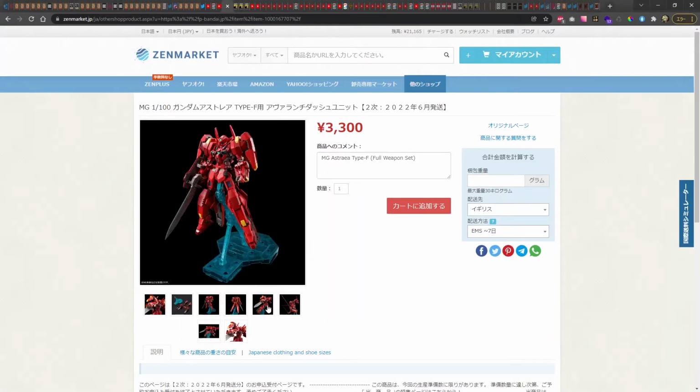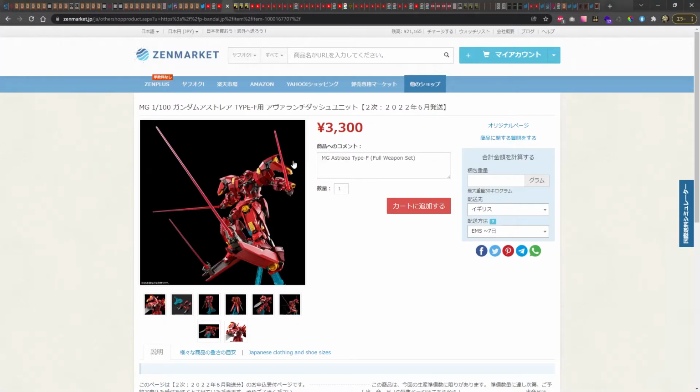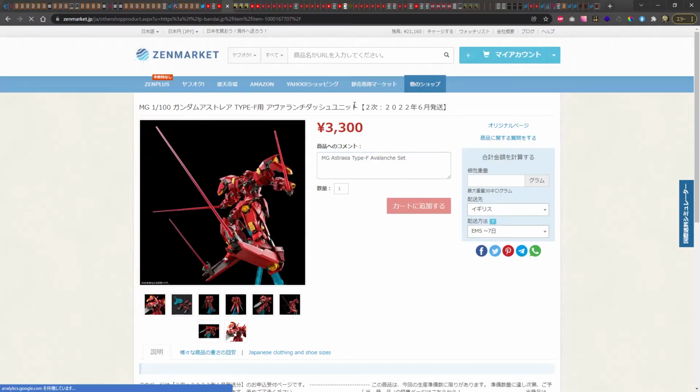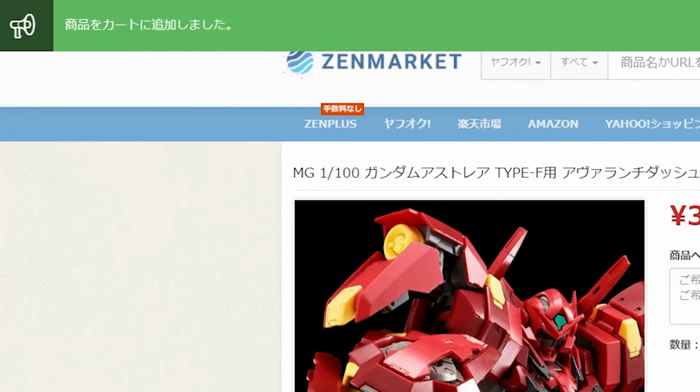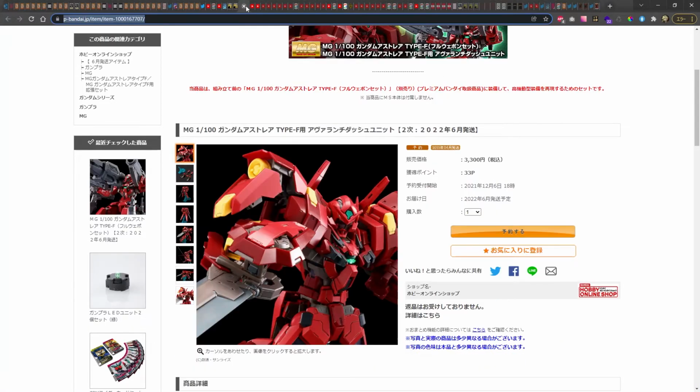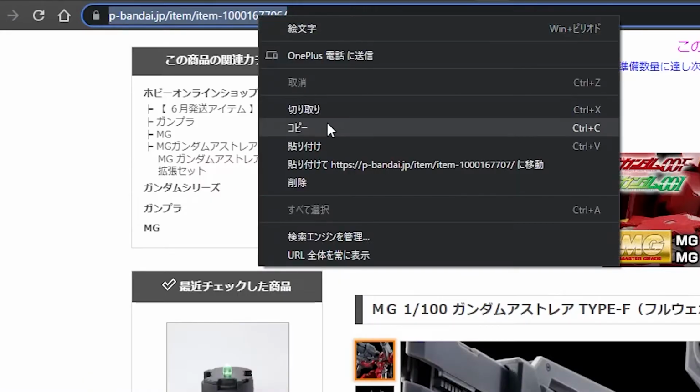Oh, this is the Avalanche. I've screwed that up. Let's change that to Avalanche. Avalanche. Set. Add. Good, that's added to our cart now, so they'll give us a warning when that actually goes through, if it does go through. Right, now we get the link for the full weapon set.